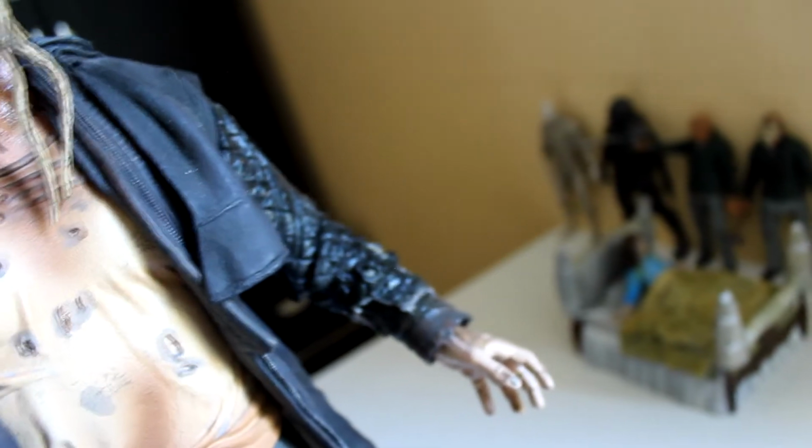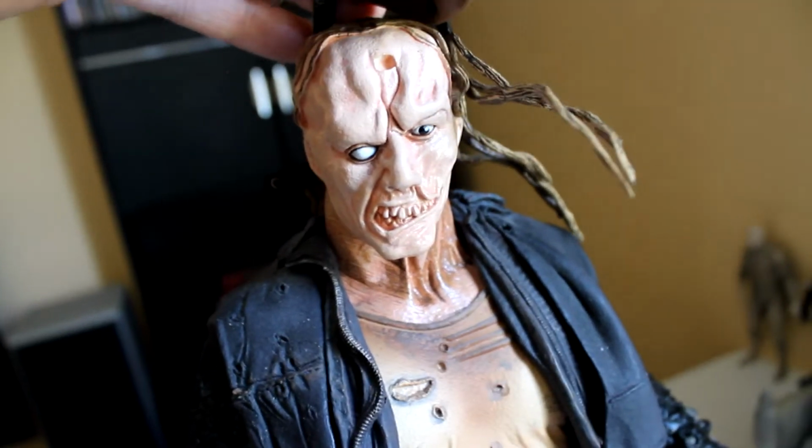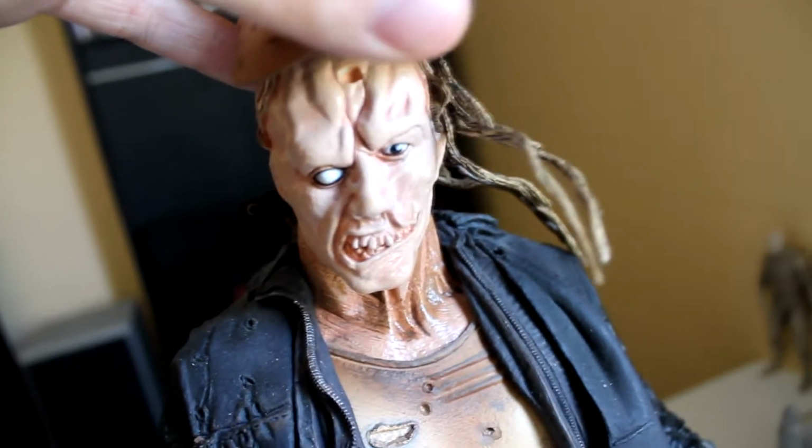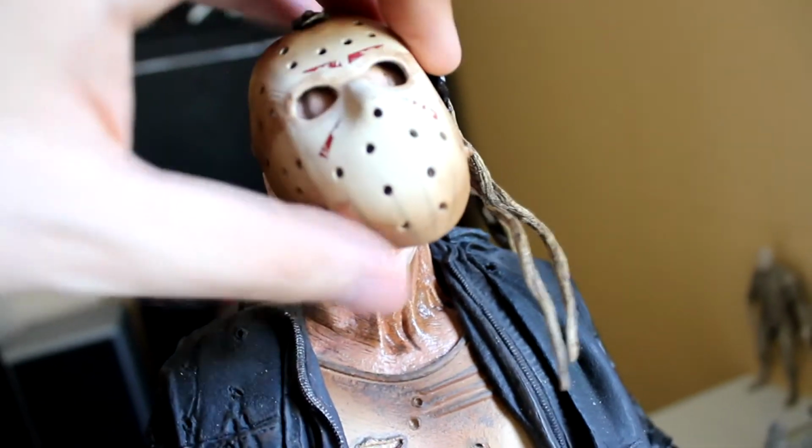But if you do remove the mask, and I'll see if I can do that without removing the head, that's what you'll be greeted by. Not too much color there. His teeth are not even colored, so that's pretty weird.